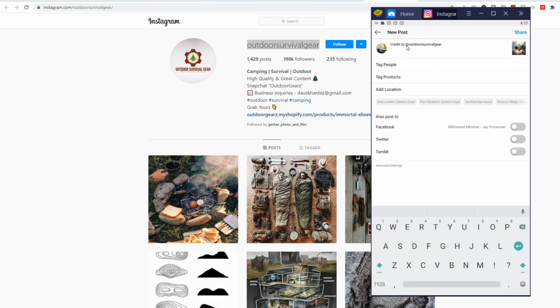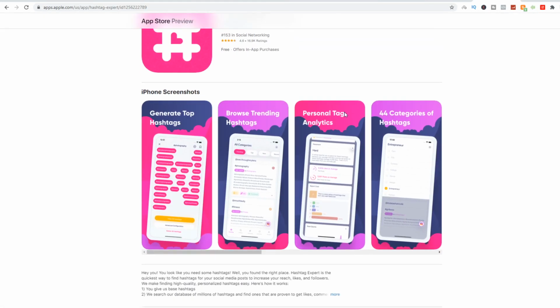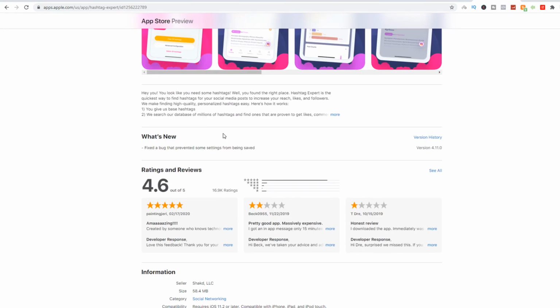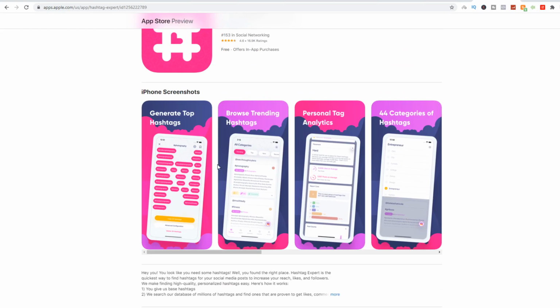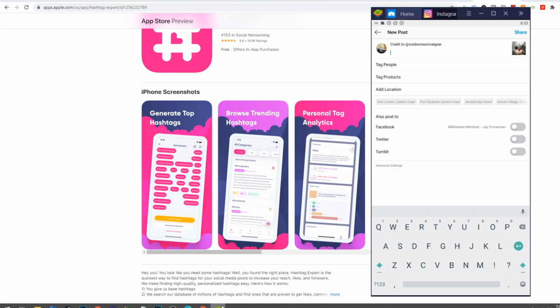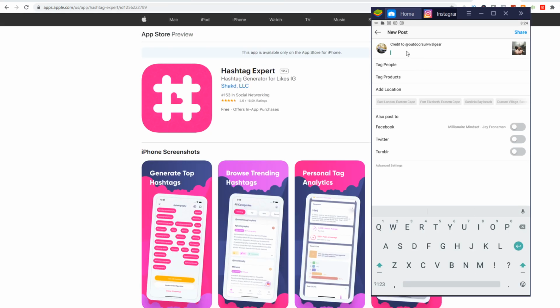And if you'd like to, what I also recommend is to use this app called #expert, which is going to generate viral hashtags. All you're going to do is, as you can see on the screen, enter a keyword. For example, camping. It's then going to generate about 30 hashtags for you related to camping that are getting a lot of views, likes, and attention on the explore page of Instagram. Literally in that second that you click generate, you can then copy those hashtags, come back to your post on Instagram, paste those hashtags so this post might get a lot more engagement and attention on the explore page of Instagram.